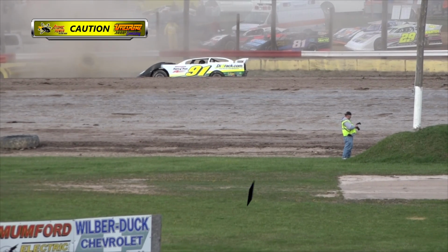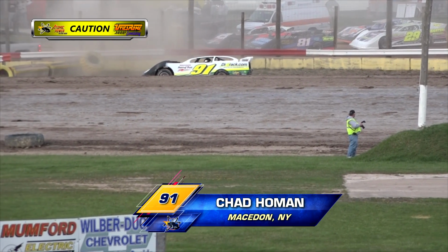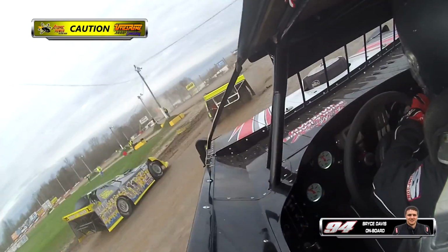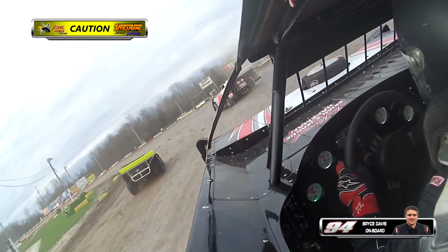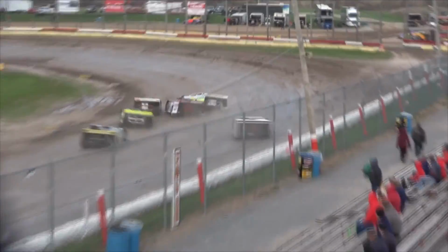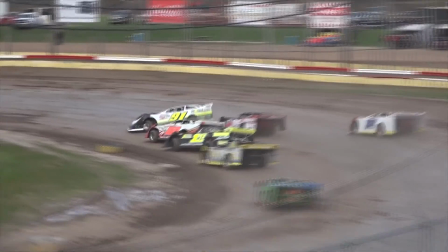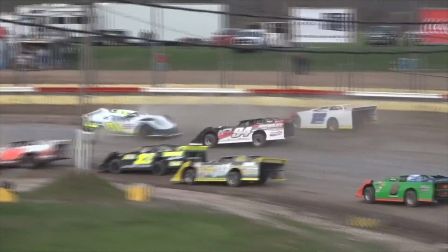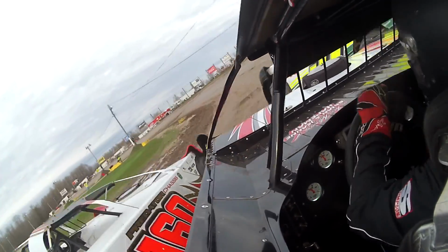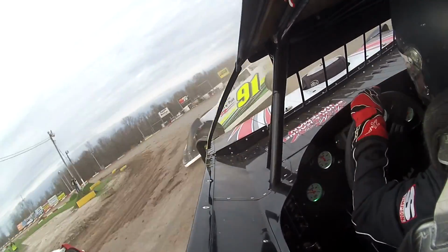Homan, a driver that has been around the big block modifieds, a little bit of micro sprints as well, makes the transition and doing pretty well here, Doug. Actually did a lot of go-kart racing the past off season. Let's see what Bryce Davis sees here on the restart as this deal happened down in turn number 1. Well, definitely tight getting into turn number 1 for all 3 of those competitors. Hard to tell if contact was made, though. Let's look at it from here. Still can't tell. Yeah, you're right. I still can't tell.